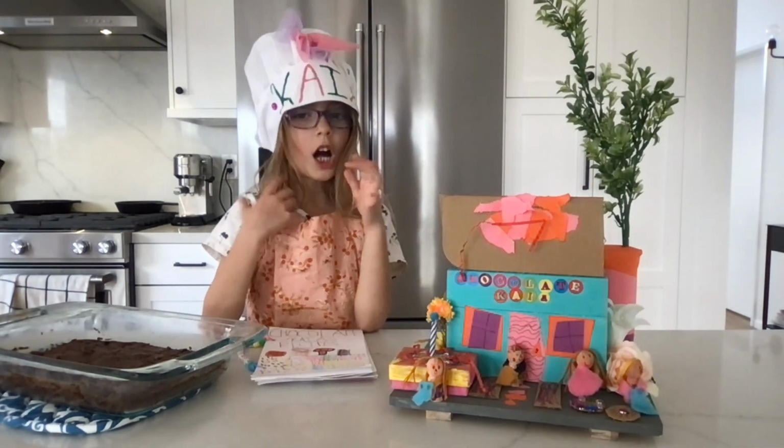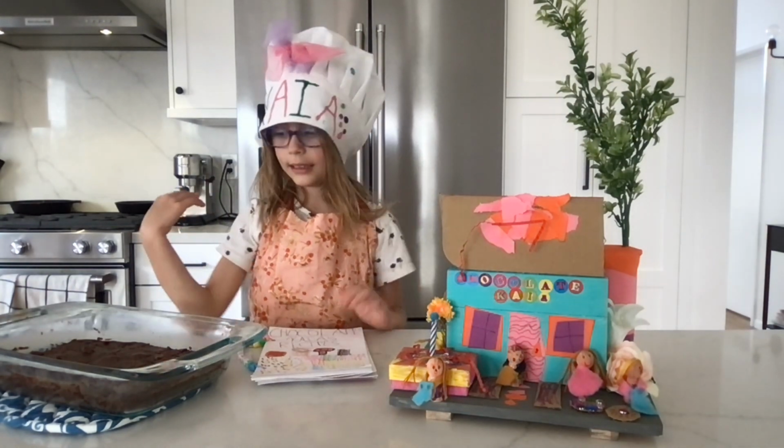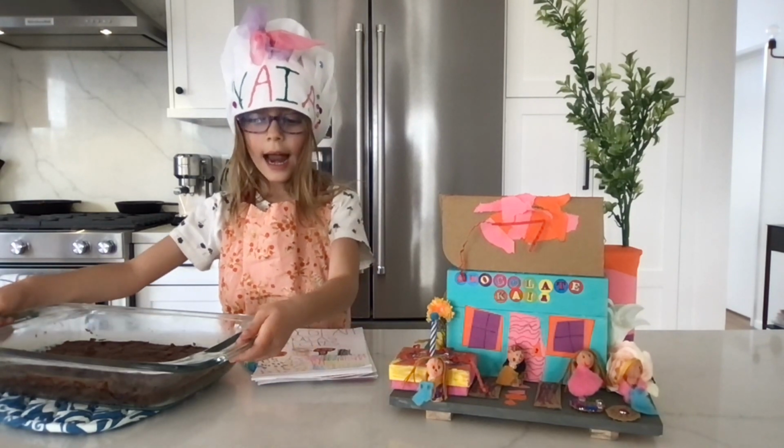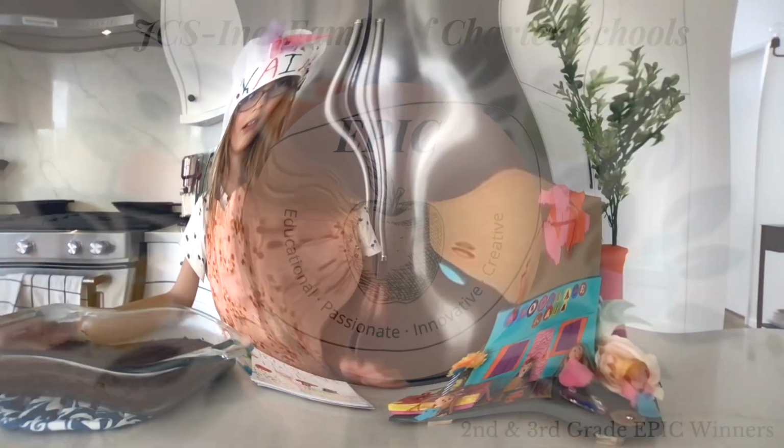I learned I like chocolatey treats the best. These are brownies that I made. I would give them to you if I could.